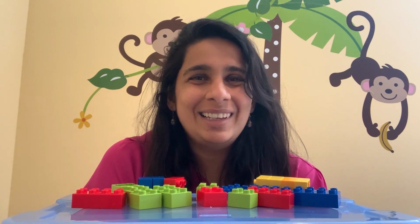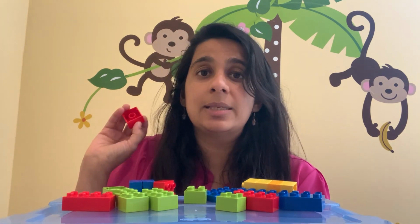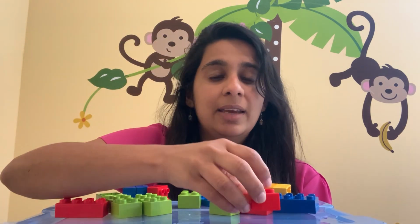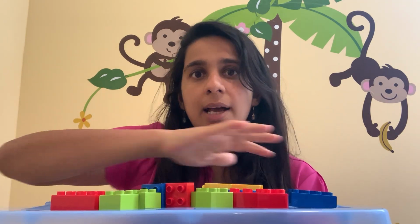And moving on, if they can't do that, I would say, can you give mommy all the blocks? Now this might be a little bit difficult for a child. At this point, what I would really do is encourage you to model that behavior for your child. So basically, tell your child, oh look, mommy is going to give you 1 block, and give it to your child. And then say, mommy is going to give you all her blocks, and give your child all the blocks.